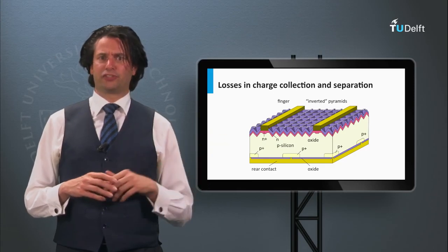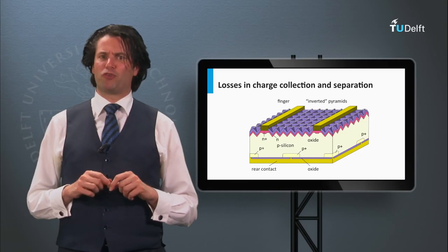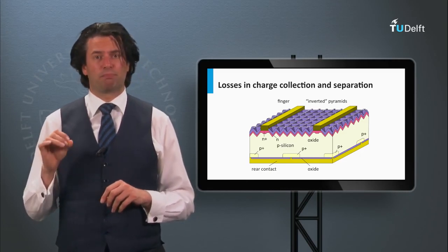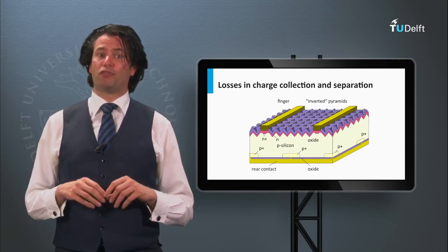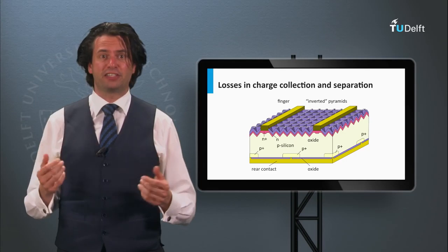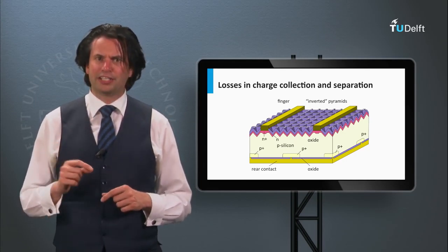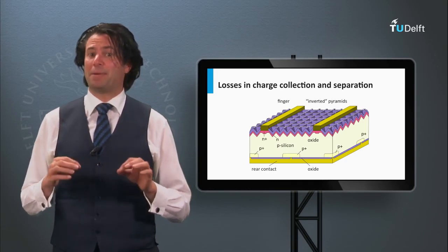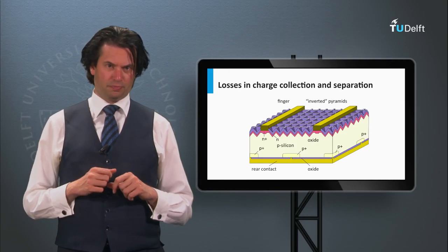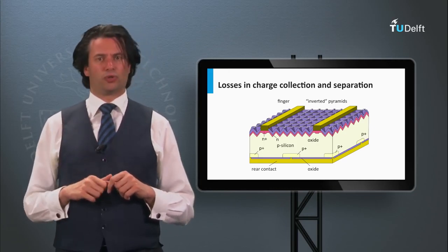Here you see an illustration of the PERL concept, which uses a P-type float zone silicon wafer. This concept has approached a conversion efficiency of 25% and has been an example for various technologies developed afterwards. PERL is an abbreviation for passivated emitter rear locally diffused. The name indicates the 2 important concepts integrated into the solar cell.